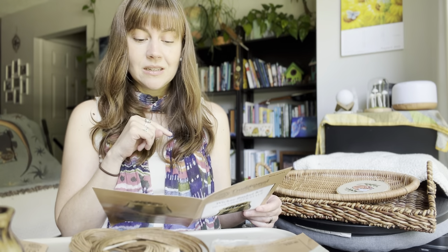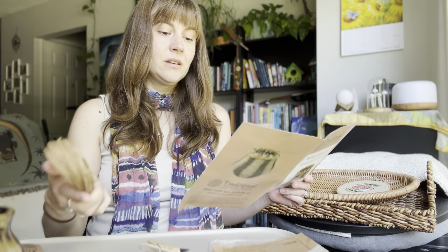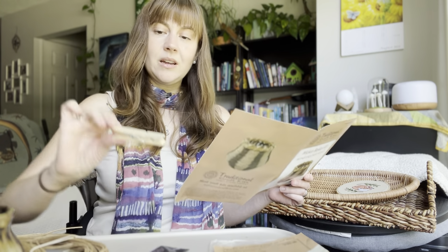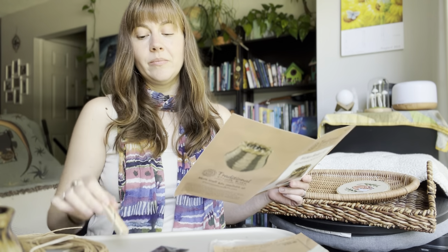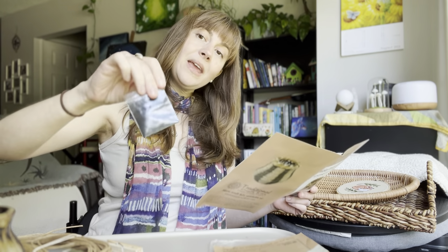Oh my goodness. So here's my spokes for the basket. And these are the fiber rush for the weaving part. And then it comes with a clothespin. I'm guessing that's going to help when I'm in the midst of my weaving. And then it looks like this is going to be the powder for painting.